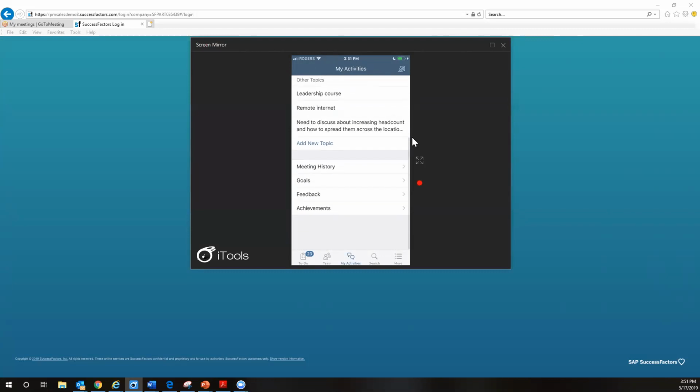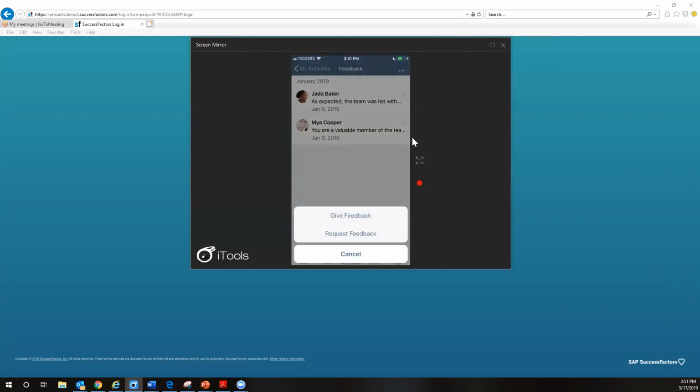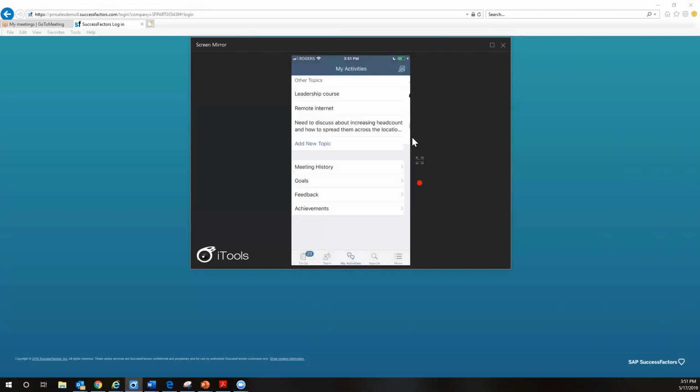So it helps give us more details and information inside the system, so that when we're rating people and making decisions about how they're performing, it's all available here. You can see also that I can go into the solution and give feedback or request feedback. Again, all permission based. So if you only want them to be able to request feedback, not give feedback, you can do that more specifically.